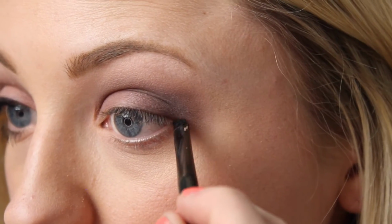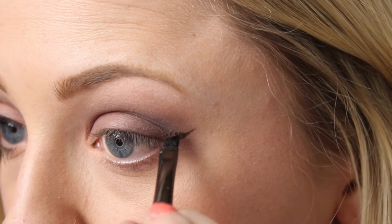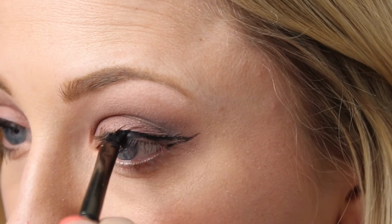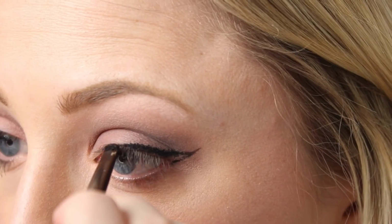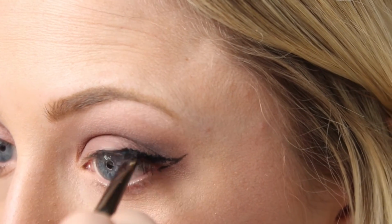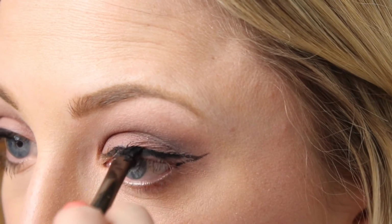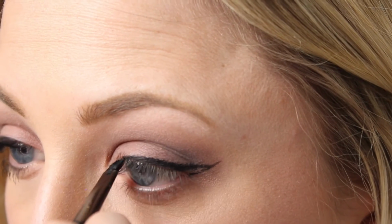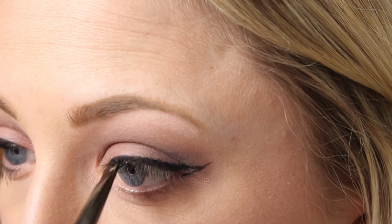Then taking my e.l.f. gel liner and an angled brush, I'm going to create a cat eye using the liner and just bringing it in and filling out any gaps. And I know that I am bad here and I tug on my eye, so don't do that. Next time I'm going to use tape just to make sure that it's nice and tight, but I do have some loose skin around my eyes, which I do not like. So if you know any tightening eye creams, let me know in the comments below.